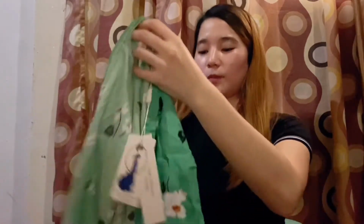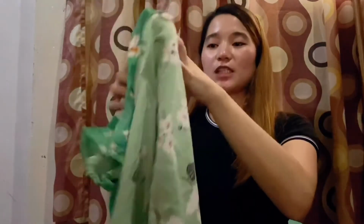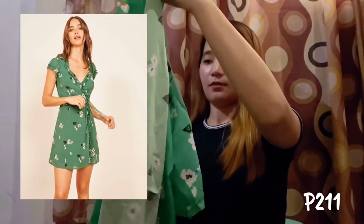Ayan. And next is the robe. Robe. Hindi ko alam yung tawag dito eh. Parang wrap dress. Yun, wrap dress. And this color green. Ang design niya is flower.